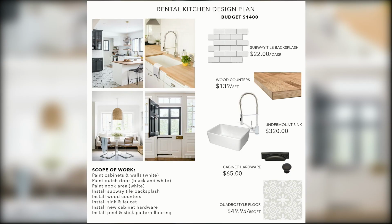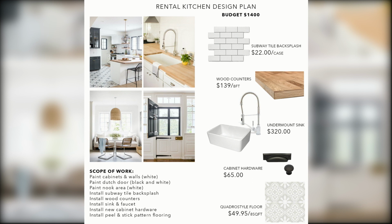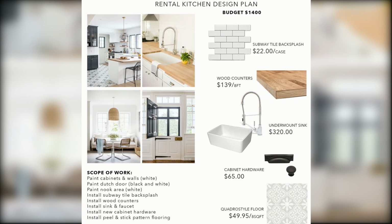We met at the house, we walked through. I shared my ideas about what I wanted to do to the kitchen. And he was basically like, if you're willing to put forth the labor, then I will put forth the money as long as it's within a reasonable budget. So I went home, drafted up a design plan for him that basically had some inspiration photos. It had a mood board with some of the products and materials that I would want to use and the pricing and a budget of $1,400. I presented it to him and he approved it, and that's kind of how all this came to be.